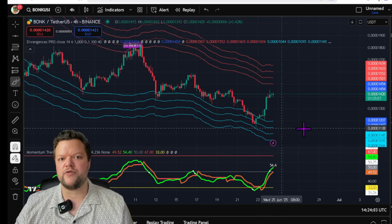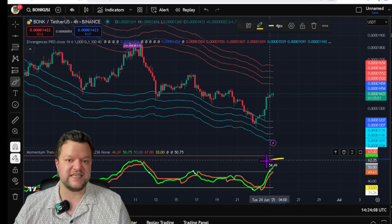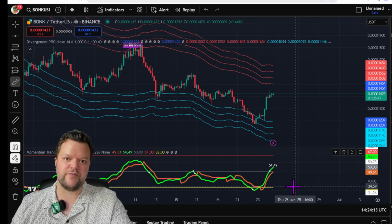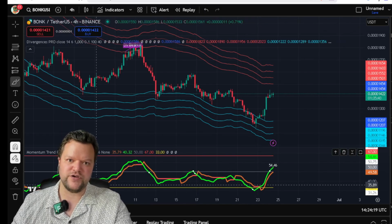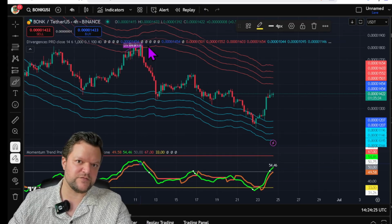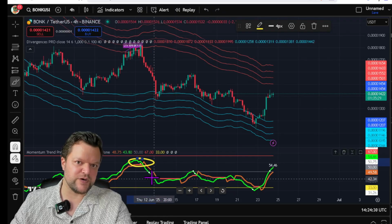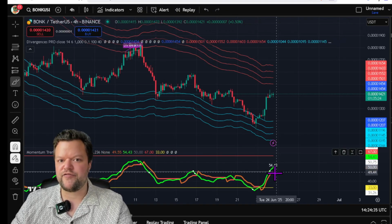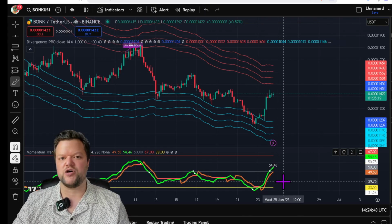And on the 4 hour, it's 54, the green line, and red is 49. That's increasingly good. And as you see here, when it crossed over there, the pump started at the exact time. So if you use this indicator, you will see the downfall. Here it was the direction of down because it crossed over there, and then the red line went over the green. Possibly here, it crossed. So if this crosses over at this level here, I think we're going a bit down again.